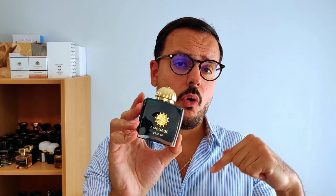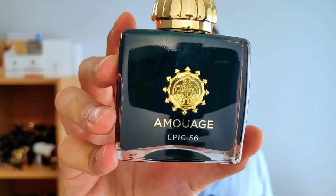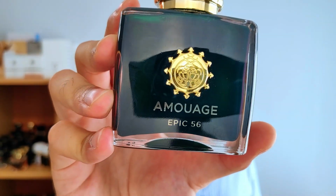Very long lasting, the performance is amazing, and although this is an Extrait, even the projection is really good. This is a fragrance that is perfect for the upcoming fall and winter. Love it. This is a masterpiece. I would say right away, this fragrance is a masterpiece, and it's again one of my favorite discoveries of this year. Highly advise you to check this fragrance out, either the original Epic Woman or the Extrait version. So this is Epic Woman 56 by Amouage.